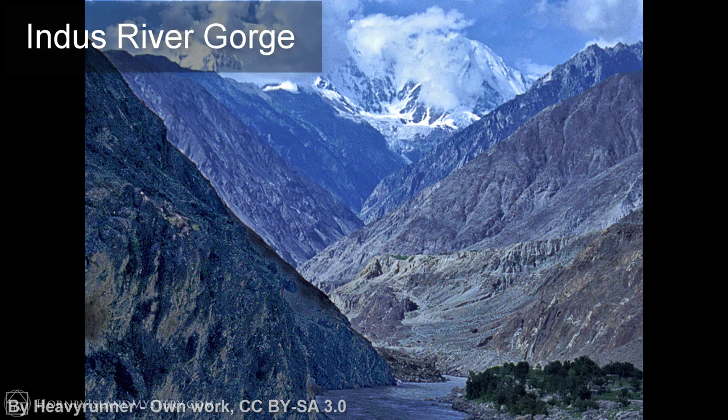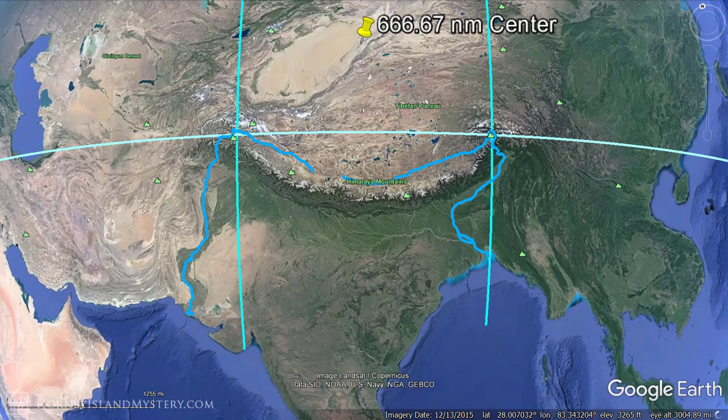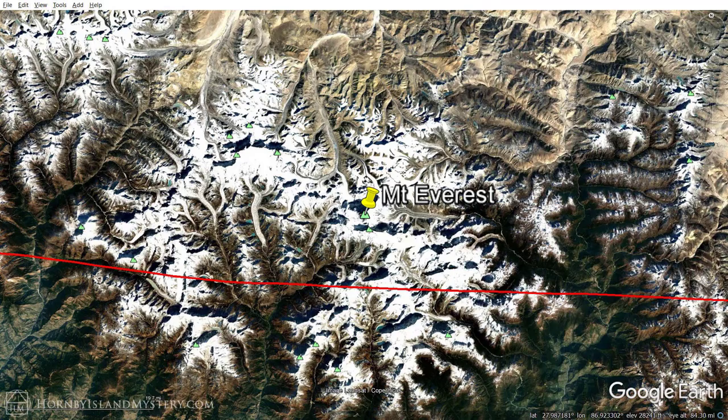They are both associated with incredibly deep gorges as water rushes to descend the massive vertical rise. According to Wikipedia, both the Indus and the Yarlung Tsangpo Grand Canyon are claimed to be the deepest in the world, reaching a depth of more than 5,000 meters. The Himalayas follow a circular arc between these two peaks, establishing a center point exactly 666.67 nautical miles from both peaks. The circle passes within 15 kilometers of Mount Everest.